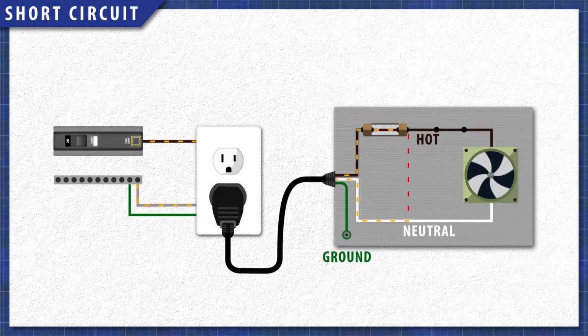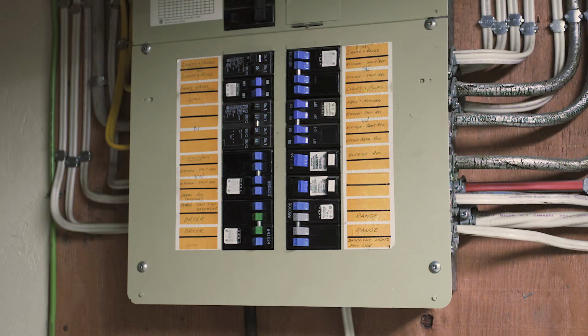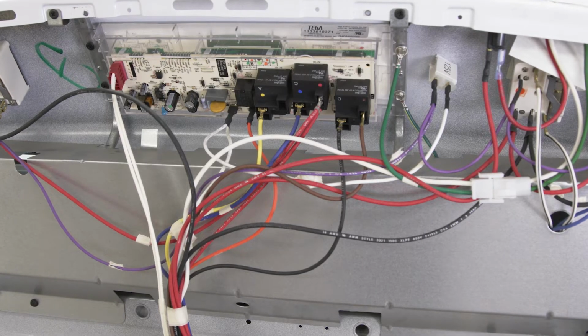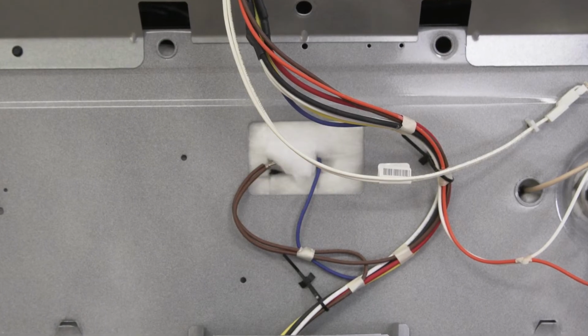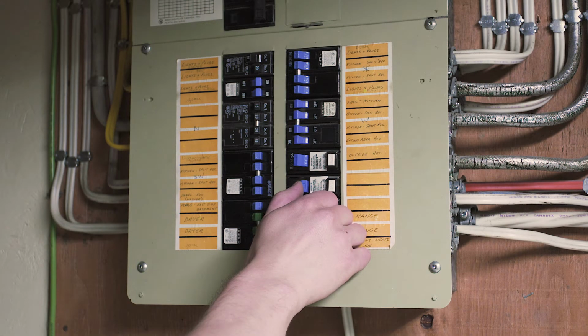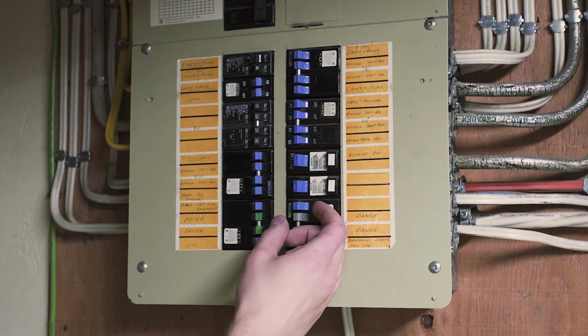In a protected circuit, the extra current will trip the circuit breaker or will blow the fuse. Now, if an appliance keeps tripping the breaker, then it's likely that there's an internal short. In this case, you'll have to locate and repair the damaged wires or component. Then the breaker must be reset or the fuse replaced.